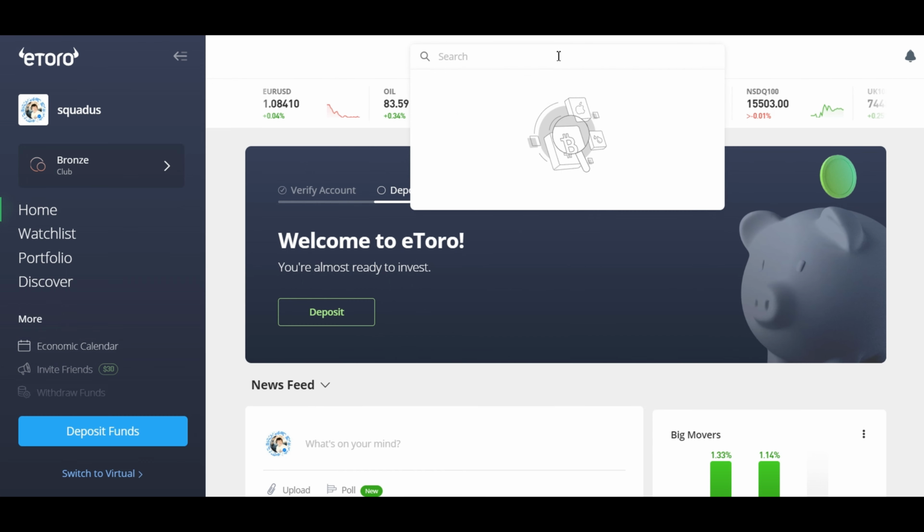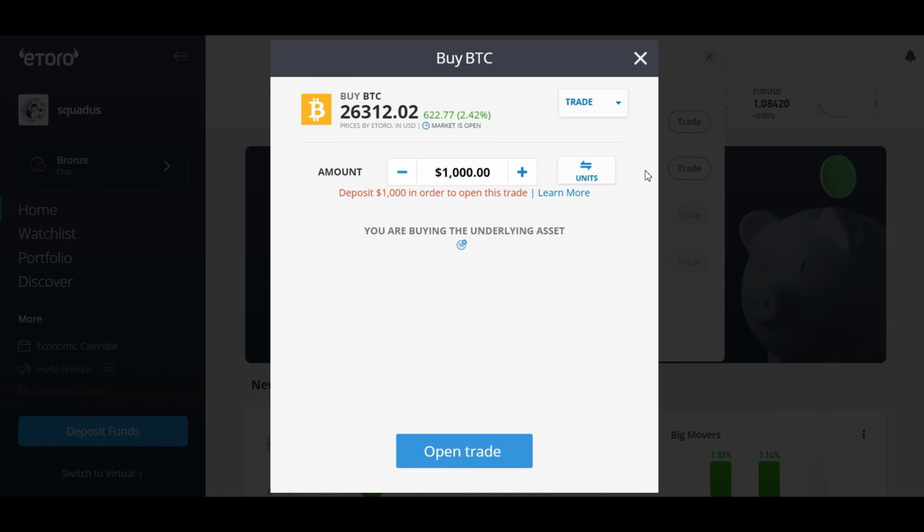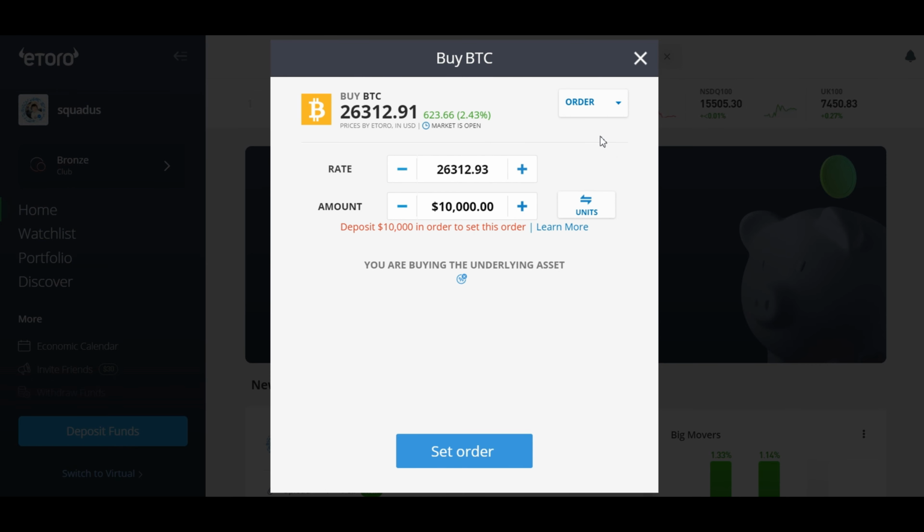Navigate to the search bar and type in Bitcoin or BTC and select Trade. Enter the amount of Bitcoin you want to buy. Keep an eye on the real-time exchange rate and any transaction fees. Select Trade or Order, depending on if you want to purchase Bitcoin using a limit order.